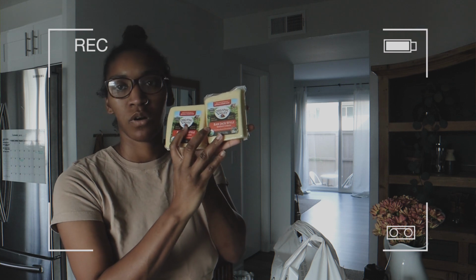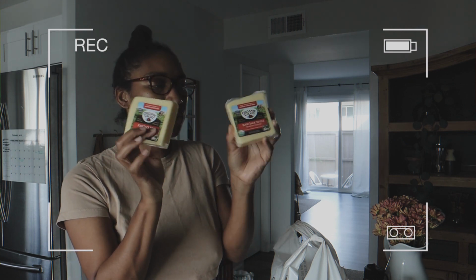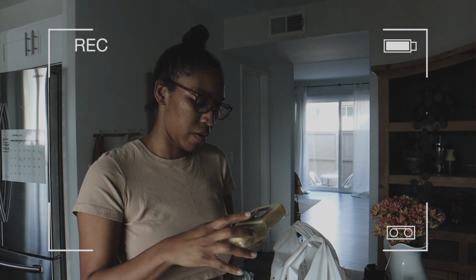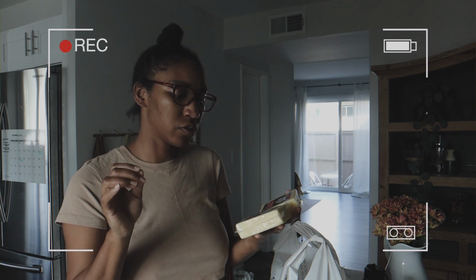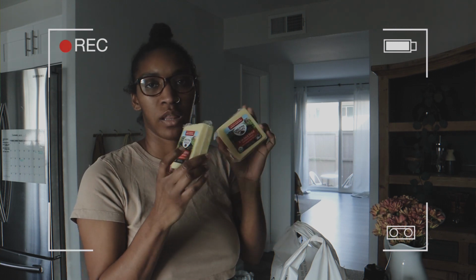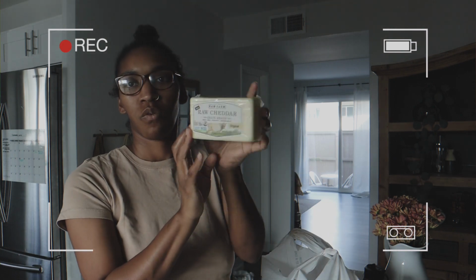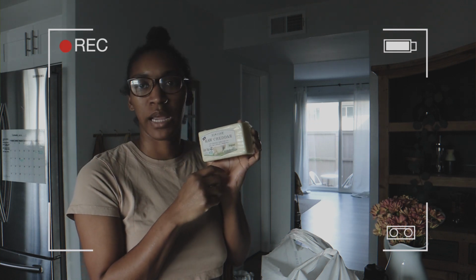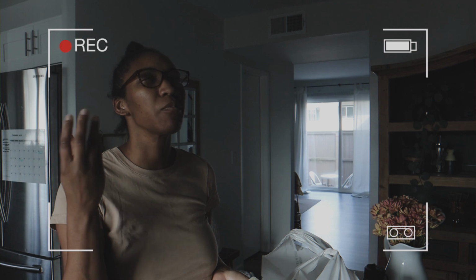So I grabbed some of the Organic Valley raw jack style cheese. I really like this one. Organic Valley is one of my favorite brands. They use all their milk and everything's from pasture-raised cows. And then you guys know I like going with raw dairy. I also got the raw cheddar from Raw Farm, which is the same brand of the milk and butter that I get. Speaking of butter, I was supposed to get more raw butter.